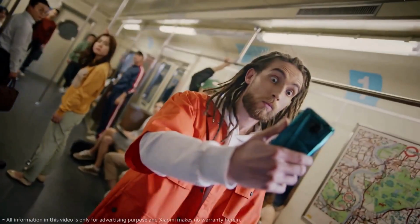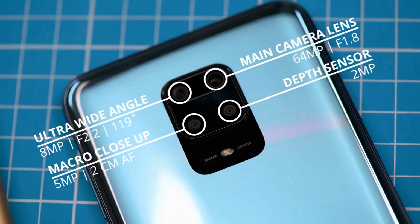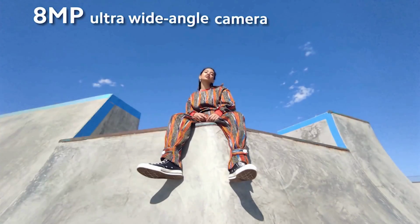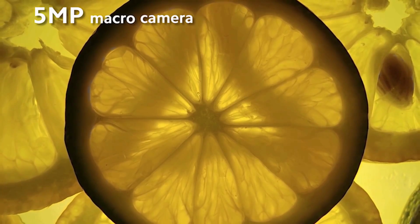The squared-off camera bump on the rear might also surprise some Redmi Note series fans. It is a quad camera setup. The primary shooter has a 48MP resolution with f/1.79 aperture. Next to it, you will find an 8MP wide-angle camera, which is pretty standard for this price level. The 2MP depth sensor in the lower row is also basic. What is interesting is the fact that the macro camera has a 5MP resolution.